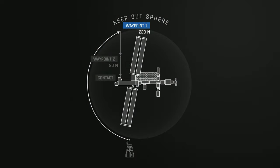And we have the go to then move through waypoint one and move to waypoint two, which will move us inside of that keep-out sphere. This is a great illustration of what we're doing. So waypoint zero is at the bottom. Dragon's following that line out in front and over to the top part of station, where it'll pause just momentarily at waypoint one, 220 meters away, and then it'll start to drive straight down towards waypoint two, and that'll put it just 20 meters away.